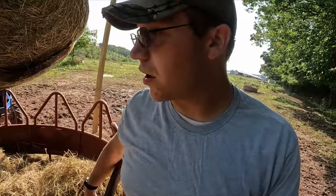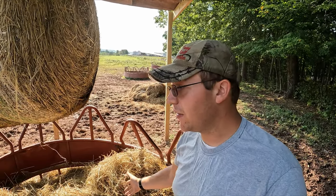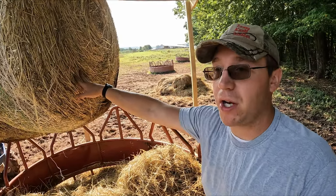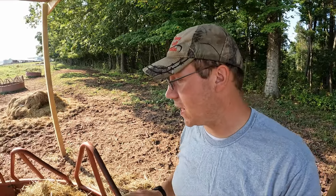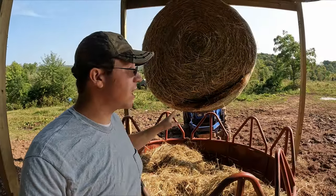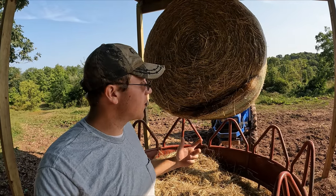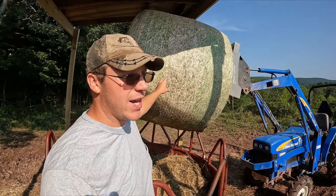So the horses are eating this. This is actually us putting the third round bale now in this feeder consecutively. So this structure now has three round bales that have been underneath it during storms, and it's actually doing a pretty substantial job at keeping the hay dry. And this is the first time that we've had to put a round bale in back to back. The first time we put a bale in, it took them about 3 weeks to finish it off. But now this is only a week that we're putting the next round bale in.